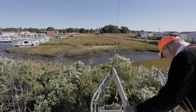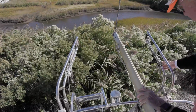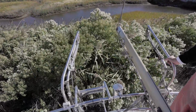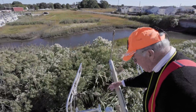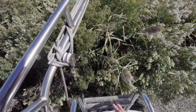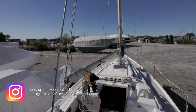There's two really solid davit sections back here. Look at these. This is nicely done. They each have 4-part tackle on them. And I think they had an 8-foot dinghy that you might be able to negotiate if you were to buy this boat. And a really super boarding ladder. What he's done here, he's wrapped all these rungs. I like that a lot, yeah. So that's anti-slip.